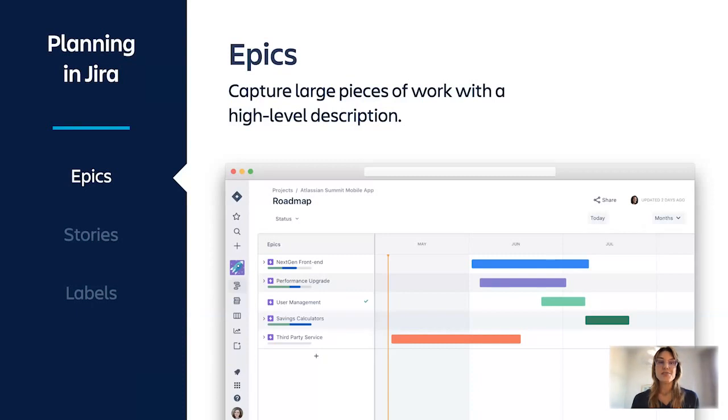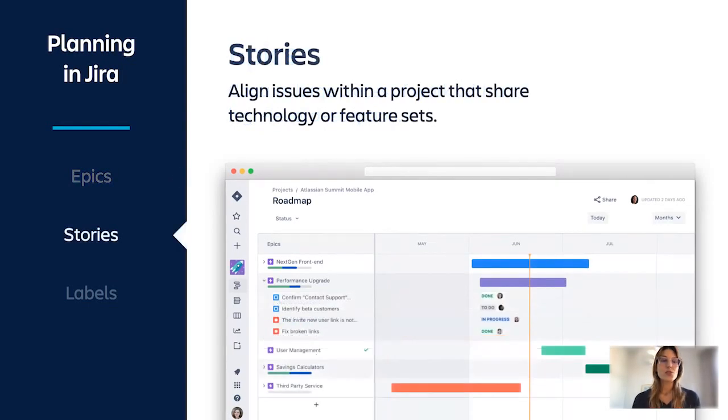Epics in Jira are containers filled with user stories or issues that track details for a particular body of work. Use epics to plot out the big rocks that you want to move and provide a high-level description of work. Stories create sections within a project or epic. Use stories to align issues around a common theme. You can also assign owners for stories based on team or function.